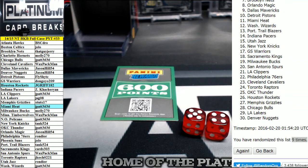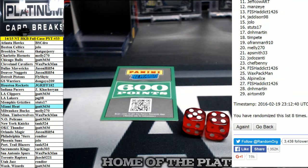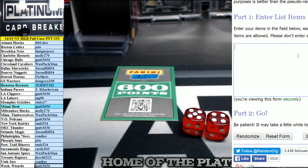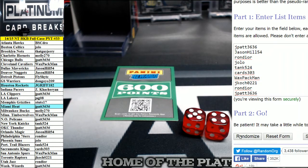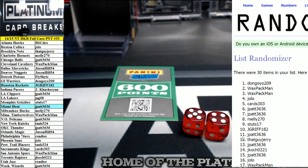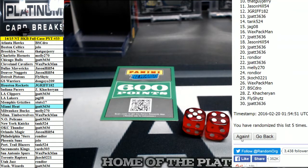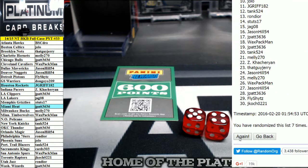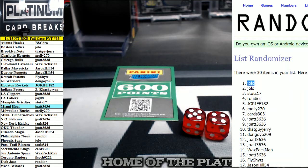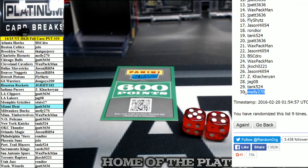And ladies and gents, we also have to do a random for tonight's Powerball. We'll do top and bottom spot on 9. Ninth and final time. Jolo in the 1. And Melly in the 30.